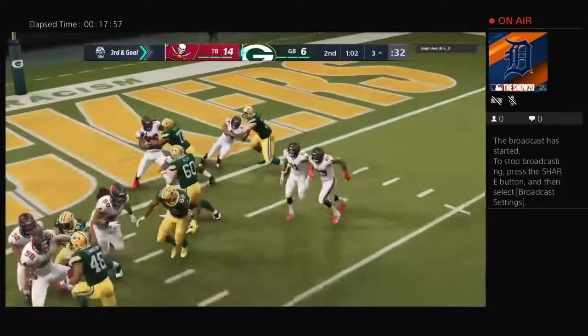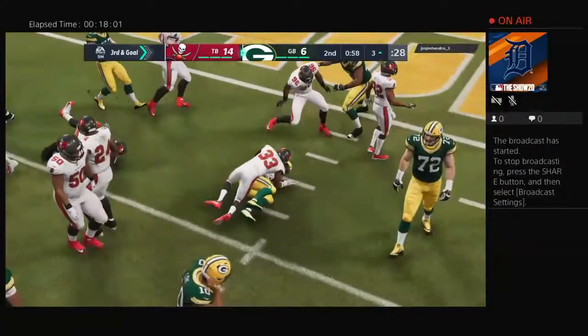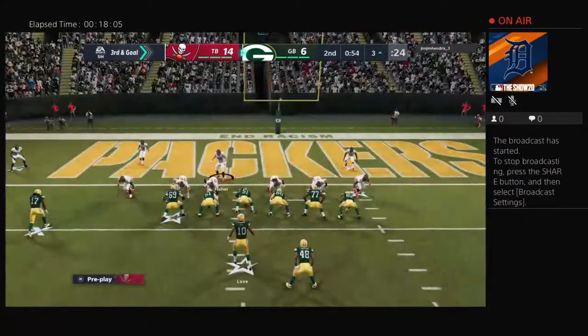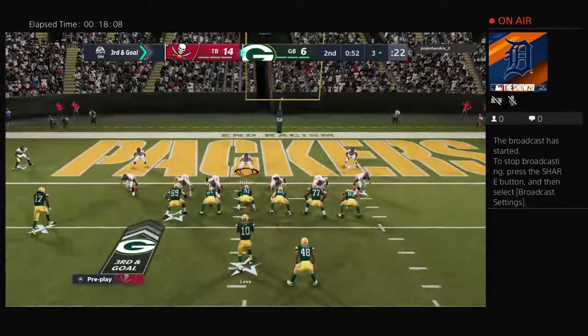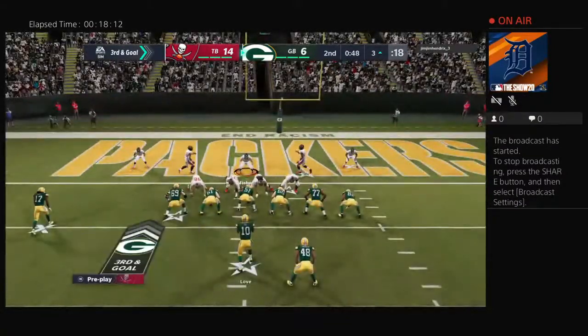1st and goal, no gain. 2nd and goal, he ends up losing yardage. He may be trying to talk him into getting the ball a 3rd time, but I think it's going to be difficult for him to win that battle. This Tampa Bay defense, they held strong on the first 2 plays. Now 3rd and goal.